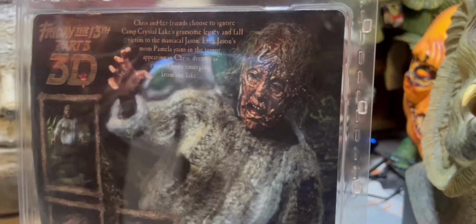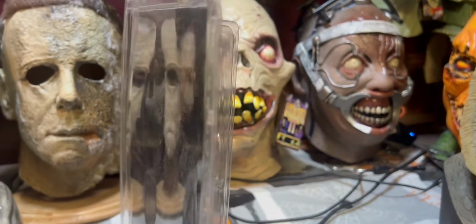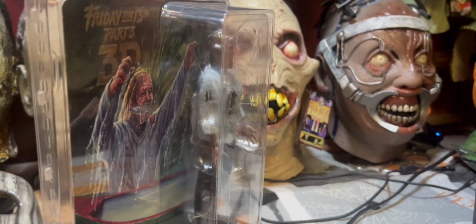It's in plastic. But yeah, very lucky to score this over at the Target at Tinley Park. Like I said, they have a bunch of NECAs there. They even had the Toonie Terror Jaws, which, you know, I've been having trouble to find.